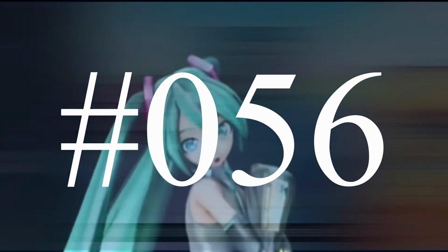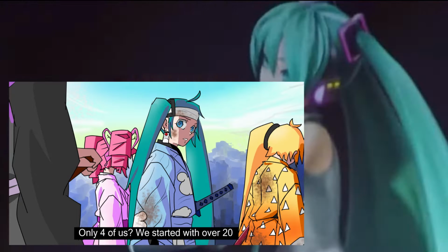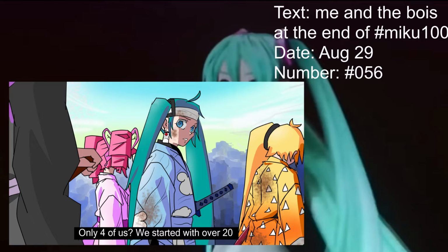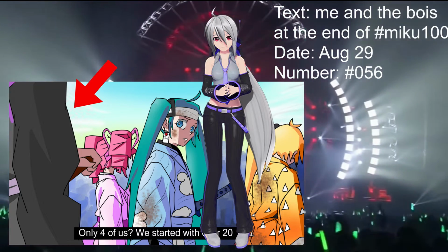Number 56. This is the start of the meme series, but this is not an actual batch. We have Miku, the other 2 members of the Triple Baka crew, and in the foreground, we also have Yohane Haku.